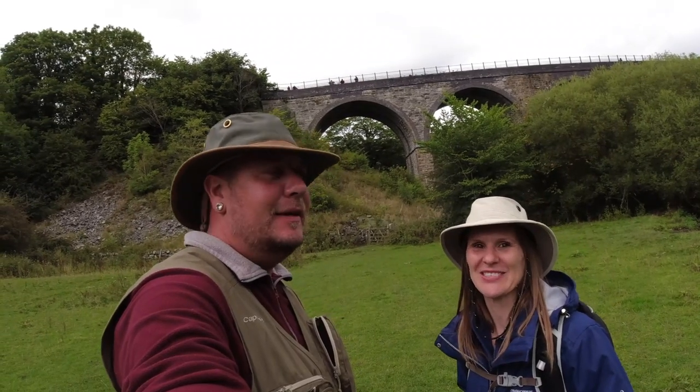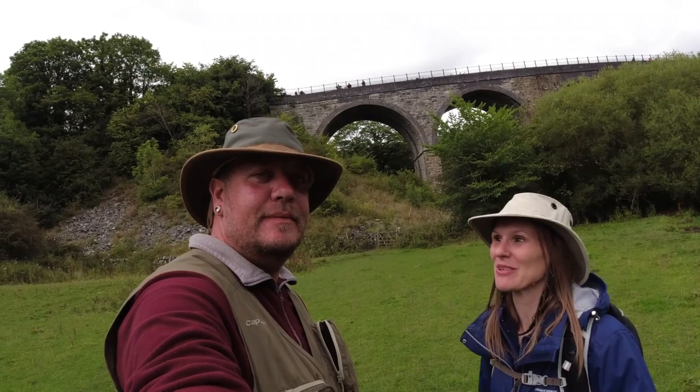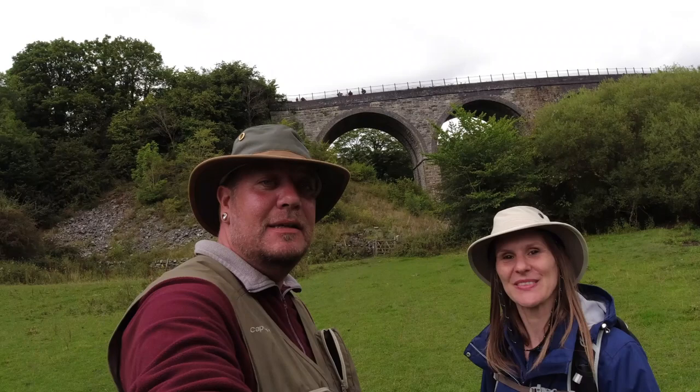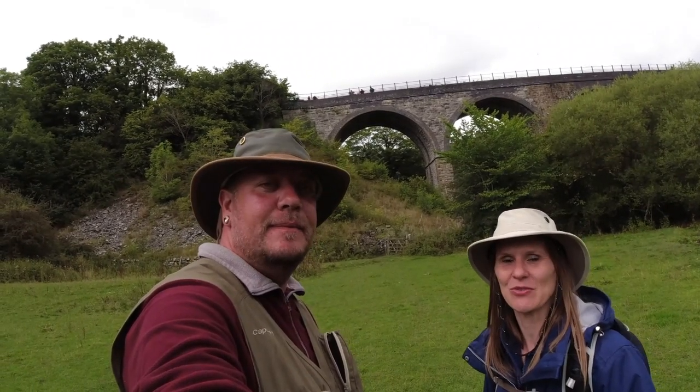It might be the day after. But we had to return just before we leave to go home to come and take a proper look at this viaduct, which we wanted to do the last time we were here. And I'll tell you something, it's a magnificent sight, it really is. And your drone footage was amazing as well, so credit to Stu for the drone footage.